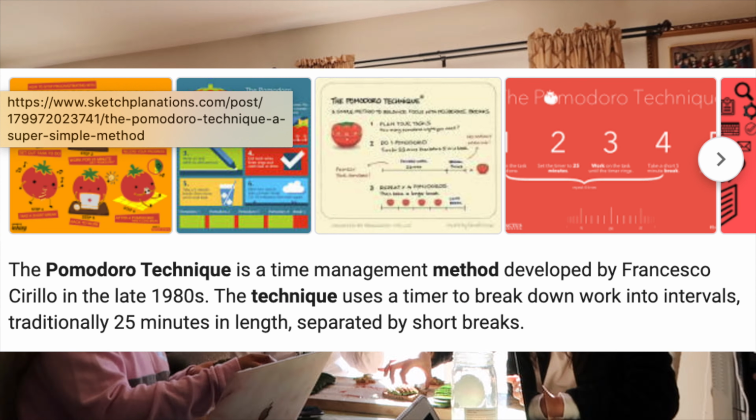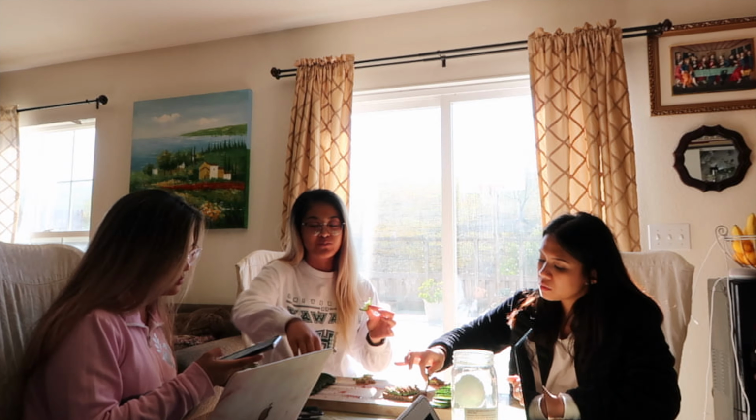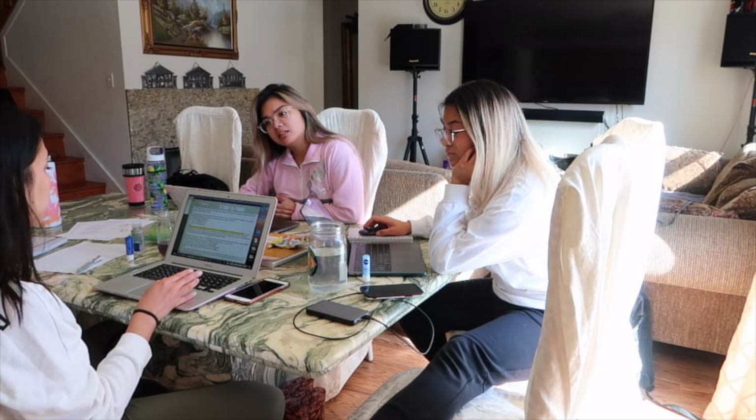So I just wanted to explain in more detail the structure we went about for this study group session. One thing we started with was the Pomodoro method. In simple terms, it's a time management studying technique that requires studying in intervals as opposed to studying straight for a few hours.